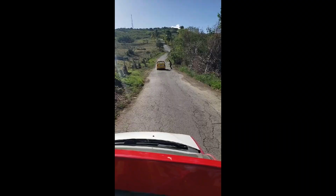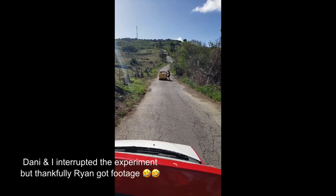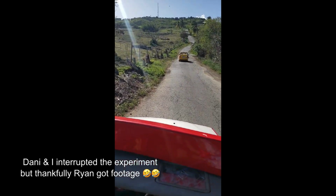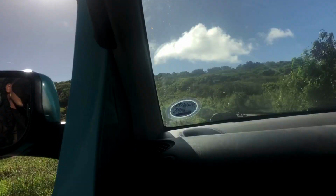I actually thought it was further. So yeah, even though it's a decline, the car is still coming back. So yeah, Magnet Hill, I think it is.